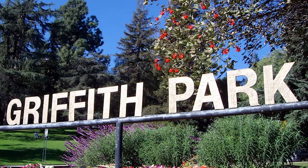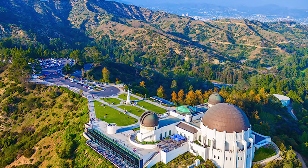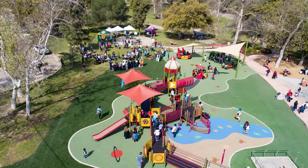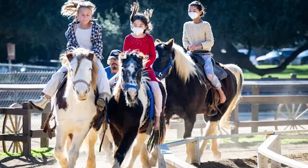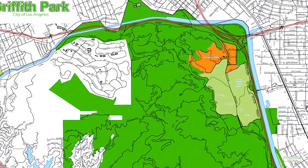Let's talk about parks. You are definitely gonna find smaller parks sprinkled in around the different neighborhoods here in Los Feliz. But the main attraction when it comes to parks is Griffith Park. 4,200 acres of natural terrain, landscaped parkland, picnic areas, hiking trails, playgrounds, athletic fields, pony rides, and much, much more. Griffith Park is one of the largest of its kind in the entire United States.